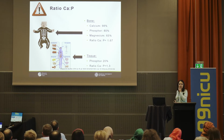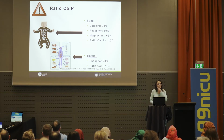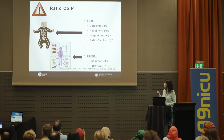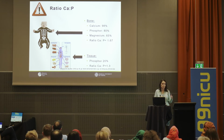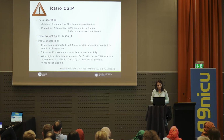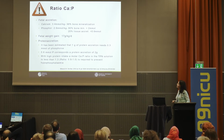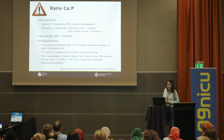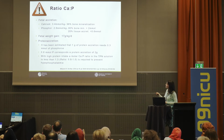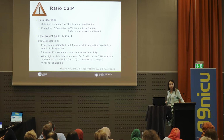And what is the background behind this new calcium and phosphor ratio? So when you have a calcium and phosphor intake, from the calcium, 98% of your intake goes into the bone, but only 80% of your phosphor goes into the bone. The other 20% go into the tissue. So when you have a fetal accretion of 3.4 millimole per kilogram per day, 89% go to bone mineralization, and from the 2.6 millimole per kilogram per day, 80%, which is approximately 2 millimole per kilogram, go into the bone, and 20% is needed for tissue accretion.